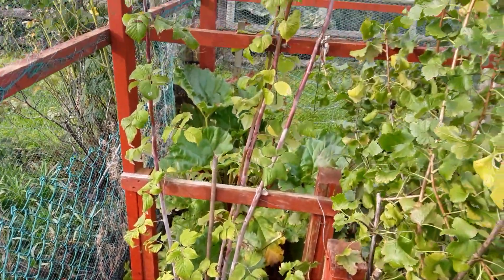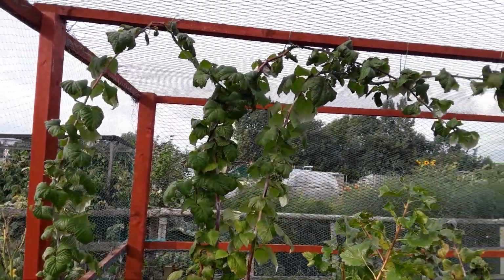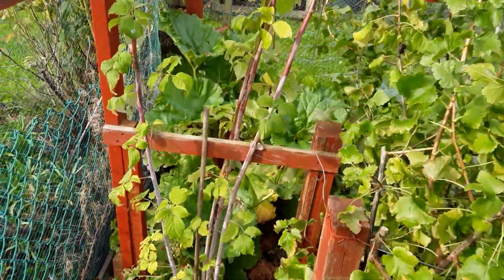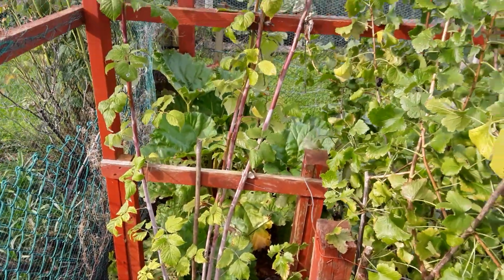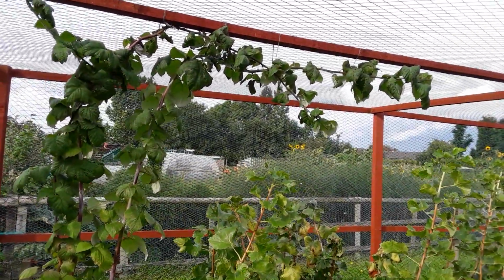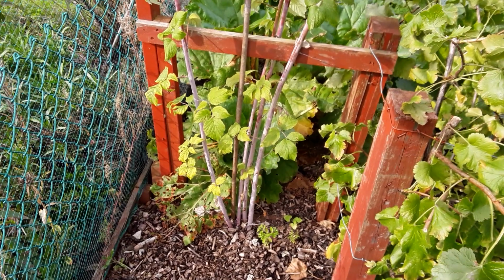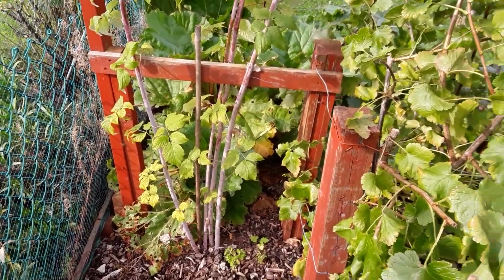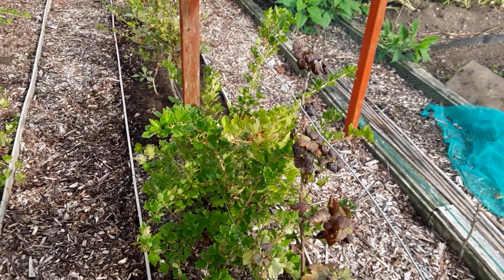Summer fruiting raspberries. This year's growth, oh my god. They were actually through the netting at the top. So last year's growth's all been cut out. This is this year's growth, so I'm looking forward to a nice crop of raspberries. But you only get out what you put in. It's well worth feeding with the liquid plant foods. You look after them, they'll look after us.